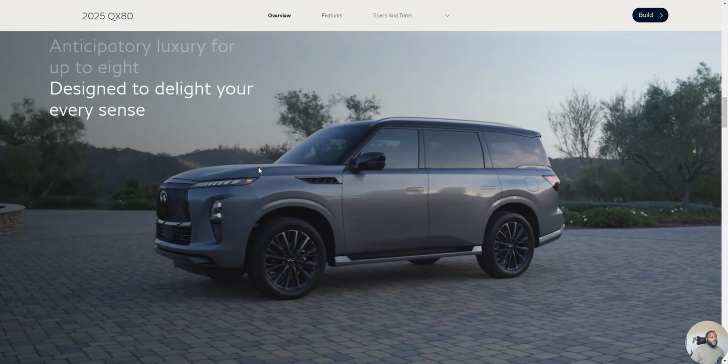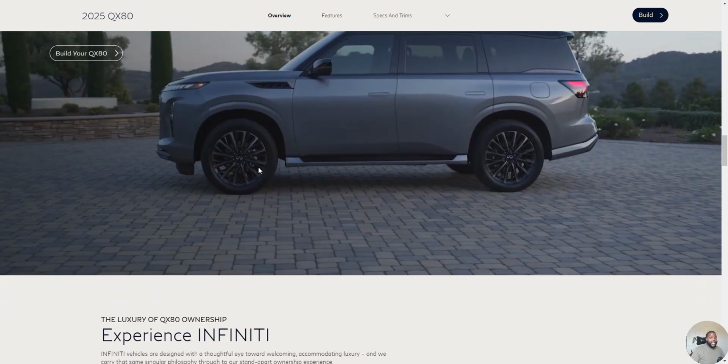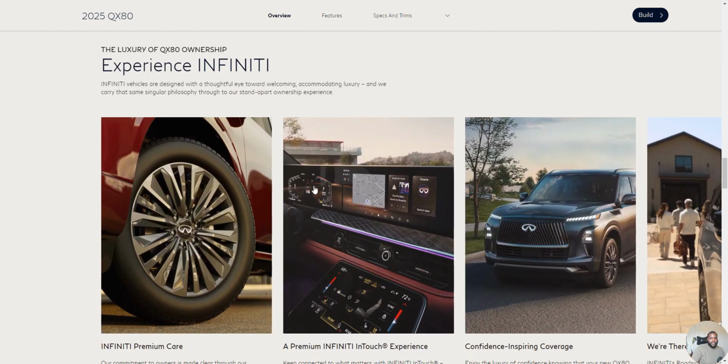With this 2025 Infiniti QX80, it has a lot going for it. It's powerful, it's spacious, it's packed with tons of features. It's a 2025. It's beautiful. I mean, they really did a good job. So let's get into it.